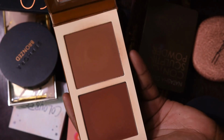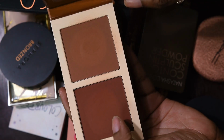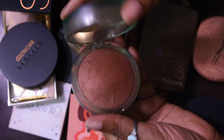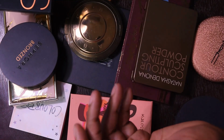I really like this. Both shades. I do prefer this shade. It's a little bit more yellowy and this one's a little bit more red orange, but either way, I like them both, so I'm going to keep them. Another keep is this Kosas bronzer in the shade Deep. I really like this one.